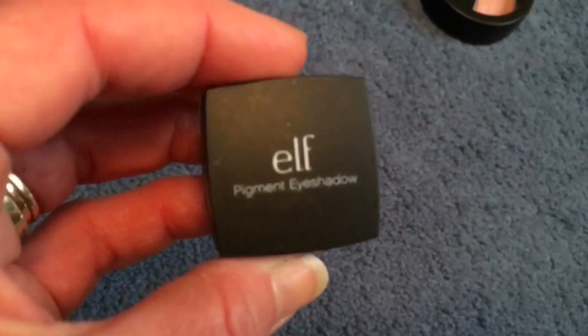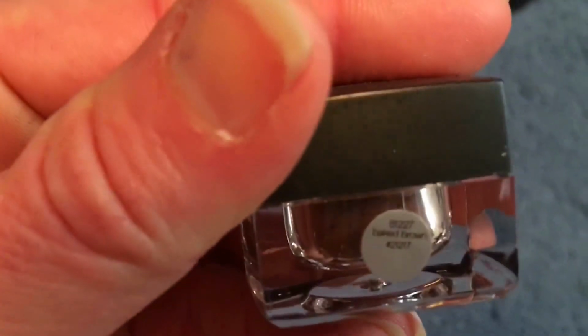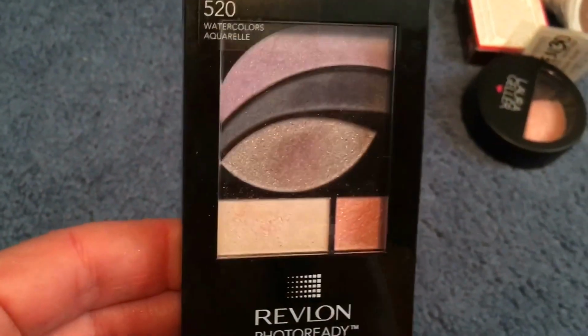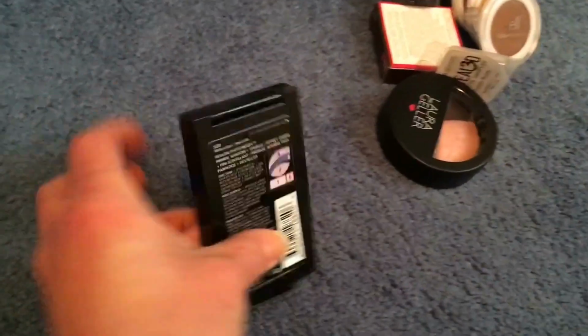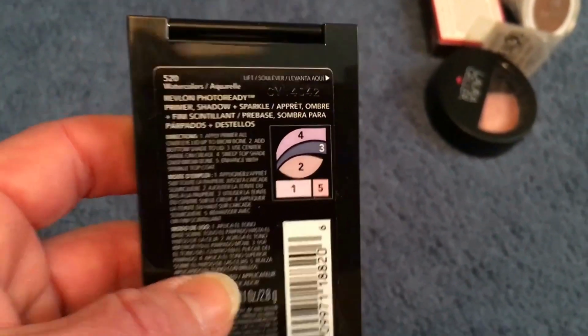Here's an e.l.f. pigment eyeshadow in the shade Baked Brown. I don't think I've tried this. I'm gonna try that. Here is a Revlon, another one of those little watercolor palettes. In the shade Aquarelle. So I guess it's just watercolor. I don't really like those. I'm gonna get rid of it. We're almost done, guys.